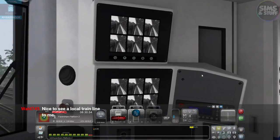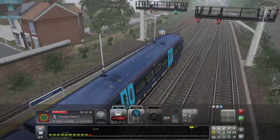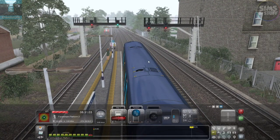Nice to see a local train line. Yeah, it just released as DLC, actually, and I'm quite liking it. Yeah, Dover to Faversham, Ramsgate to Faversham, and then it links at Faversham and goes up to Victoria.